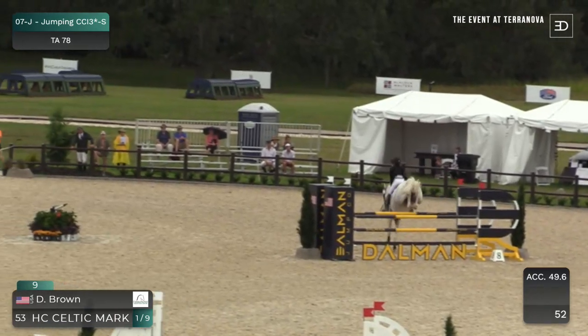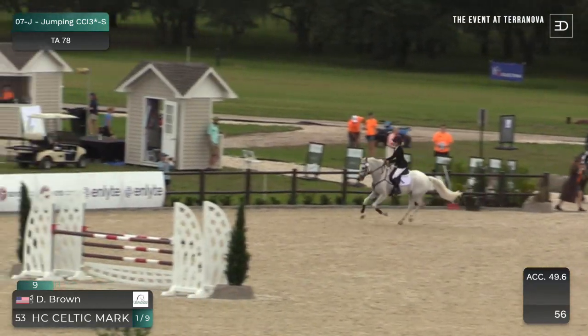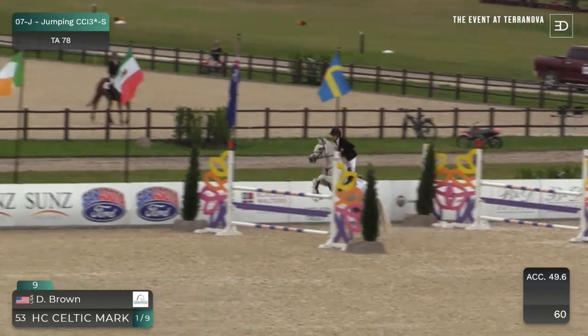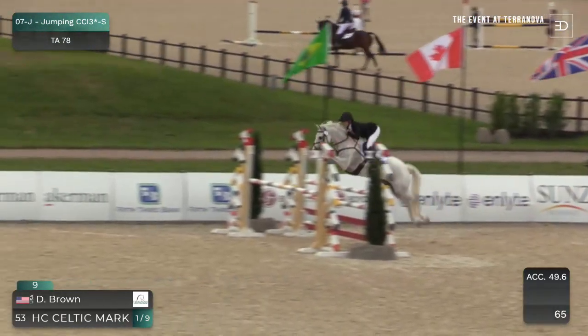Distances would leave the pony a bit flat, and she's doing a really good job adjusting her course and style to suit the horse to give him the best chance to get in balance. Yeah, and her technique is super as well. Very good. I mean, she's got a great position. She's got a nice, solid lower leg.